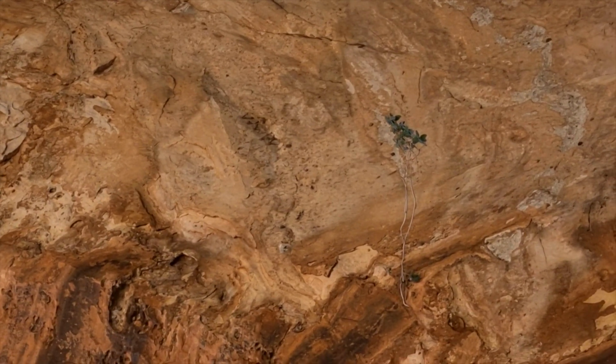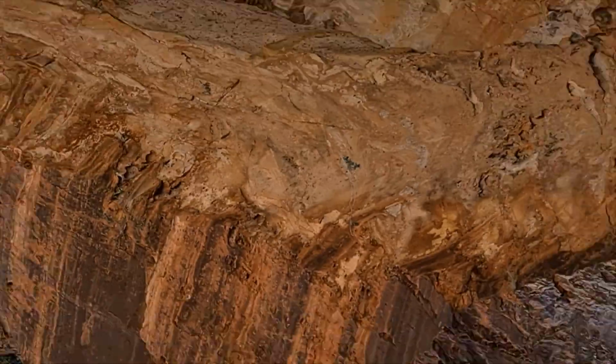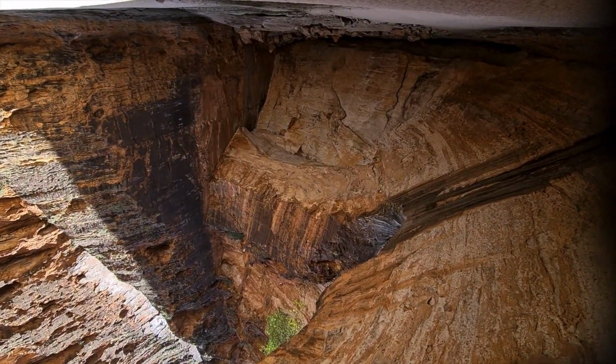It's a very average looking tree until you realise it's upside down.